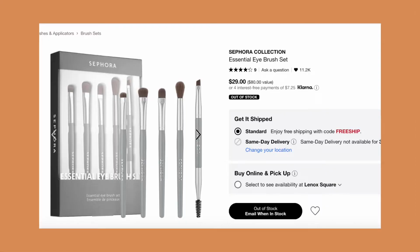Love her. The next thing I picked up was the Sephora Essential Eye Brush Set. I thought this would be a good eyeshadow kit to add to my already pretty decent sized eyeshadow collection, but it had a few brushes that I felt like I didn't already have. It was originally $29, but I got it 30% off because all of Sephora Collection was 30% off. So I actually picked up a few things from Sephora Collection.